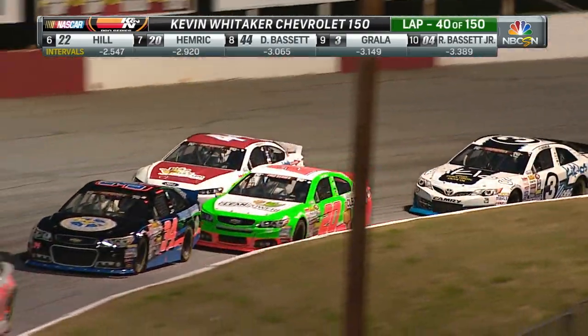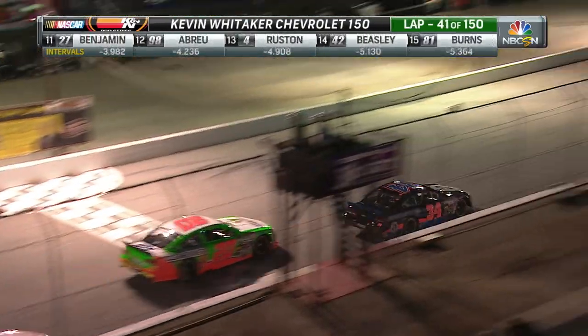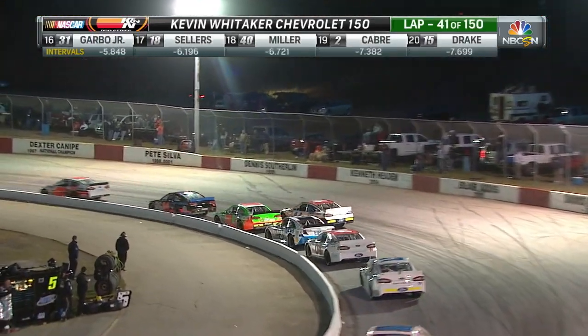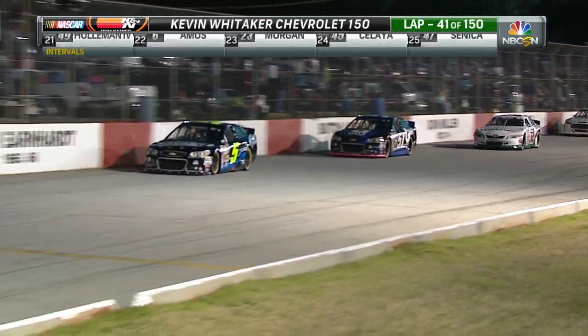Scott Heckert in the 34 fading back now. He was running in the top 3. He's now back to 6 and under pressure from Hemrick. Yeah, and Hemrick's going to put pressure on him. Hemrick's a smart race car driver. Look at the 44 on the outside trying to make that work. Of course, he doesn't have a choice. He's got to go hard because Kaz Gralla's on the bottom of him.